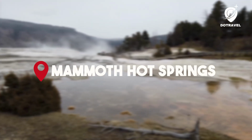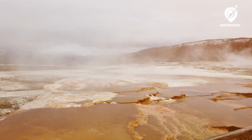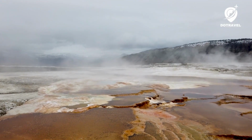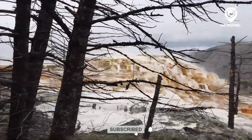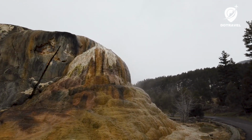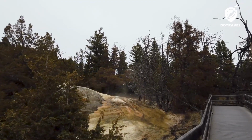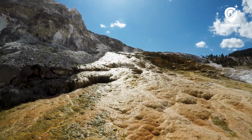Number 9. Mammoth Hot Springs. While Grand Prismatic Spring and Old Faithful may attract the most attention, you certainly won't want to miss out on the epic Mammoth Hot Springs. Fittingly named, the enormous, ever-changing limestone formations and their bubbling springs lie in the very north of Yellowstone National Park.